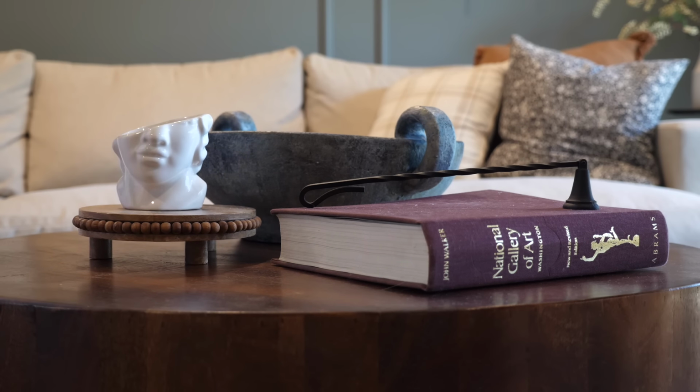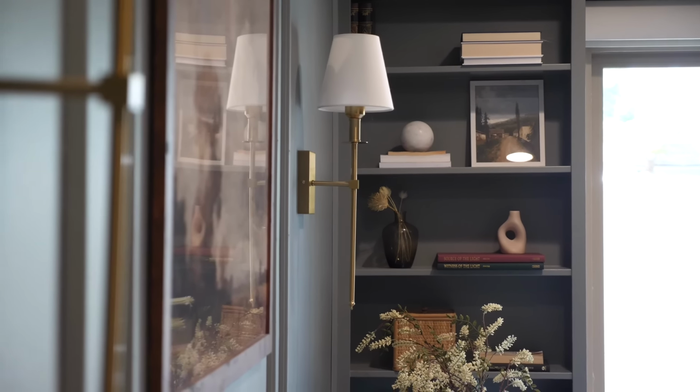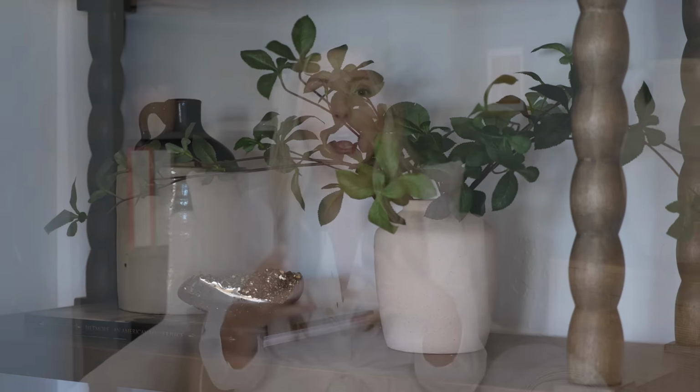These can be groups of decor pieces that range in height, size, material, and color to really create a nice arrangement.